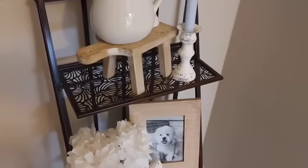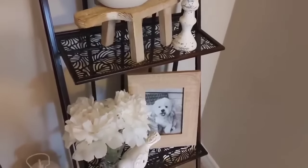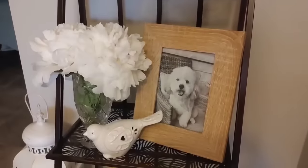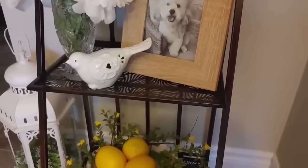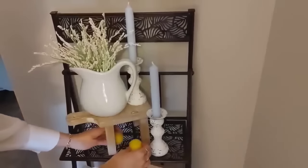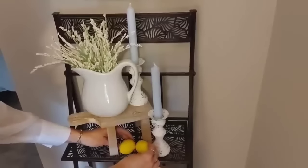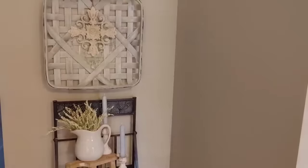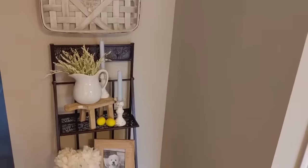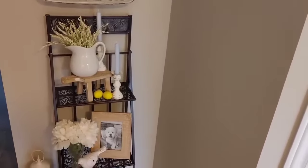I love just using a lot of whites and wood tones, as well as those pops of blue and yellow for summer. I think they're just so fresh and pretty, and everything feels so crisp and clean. I love layering pieces. I feel like you add a lot more visual interest, and I felt like something was missing on the top shelf. I think it was a little pop of yellow, so that's why I went in with those little mini lemons. And I think they add the perfect touch.